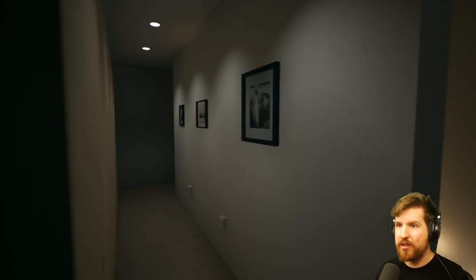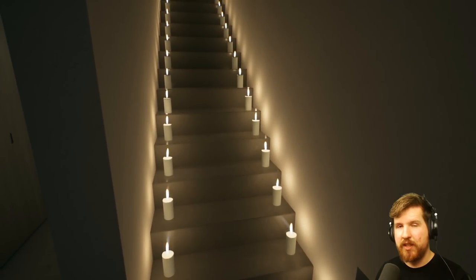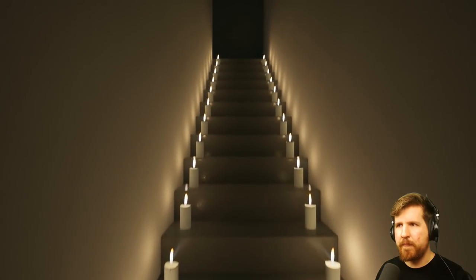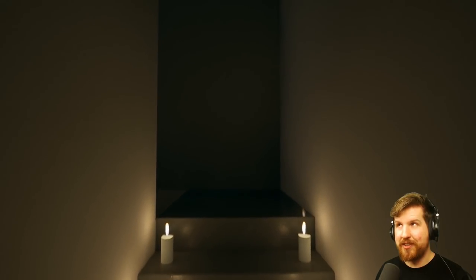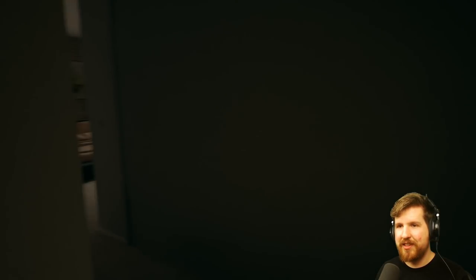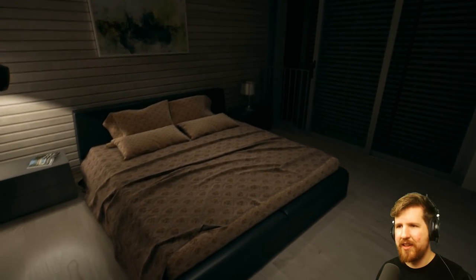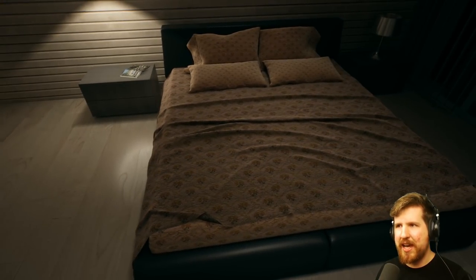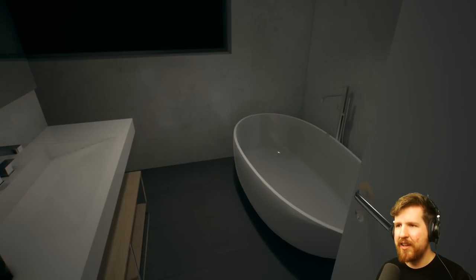There's a candle on the stair, too. Stairs? Well, it's not rose petals, but I'll take it. All right, let's go up there. This is very romantic so far. The ambient background noise is putting me off a little bit, but... Okay. This is a king-size bed, my friend. Look at this! How much money does this person make?